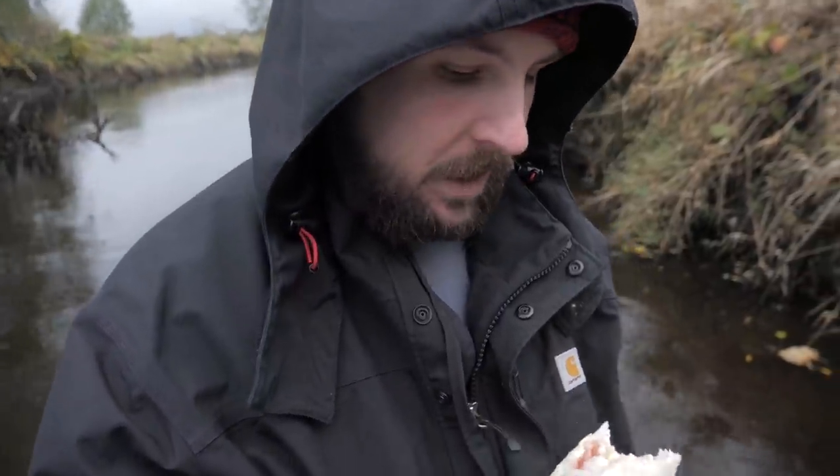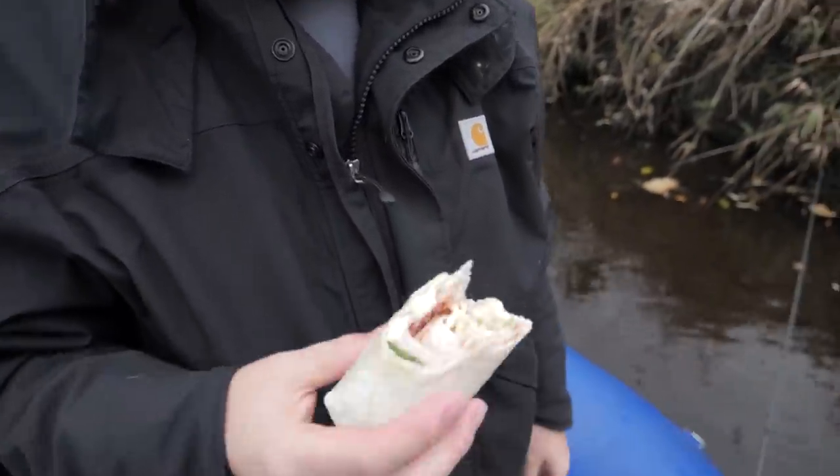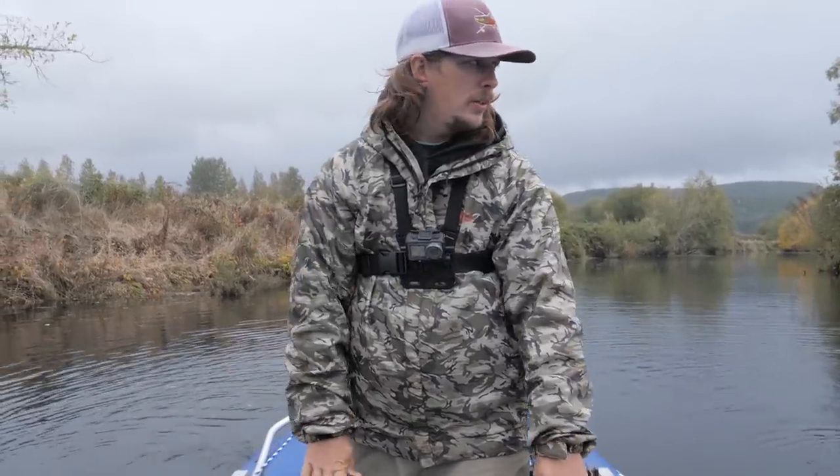Bacon wrap, some Italian dressing. There you go. It's good, man. Taking a break. All right, everybody. So, just a little update here.